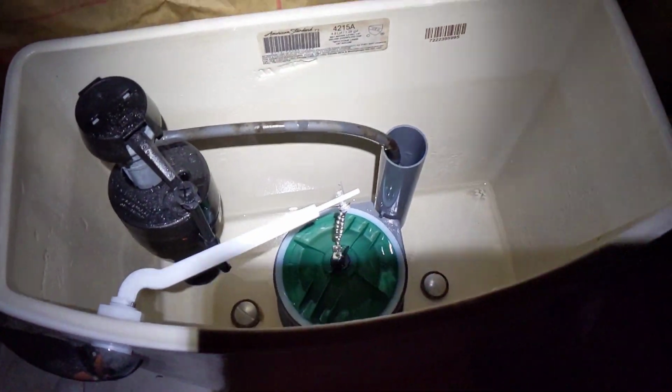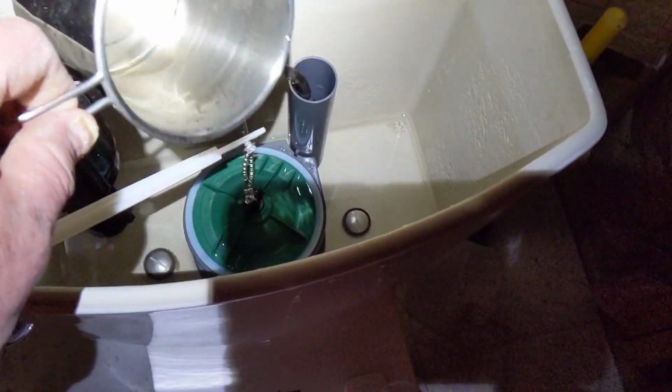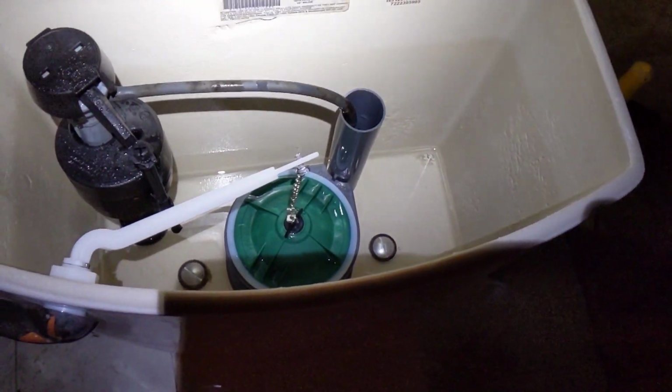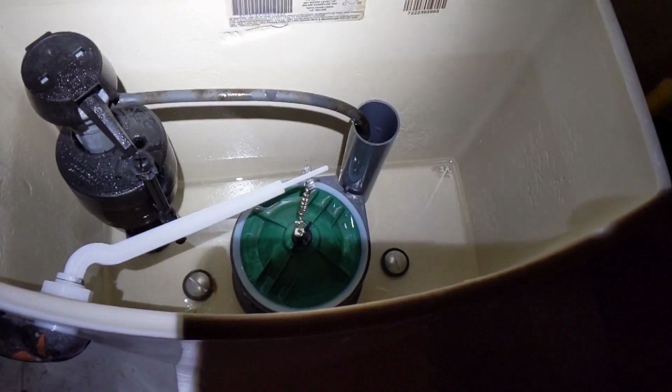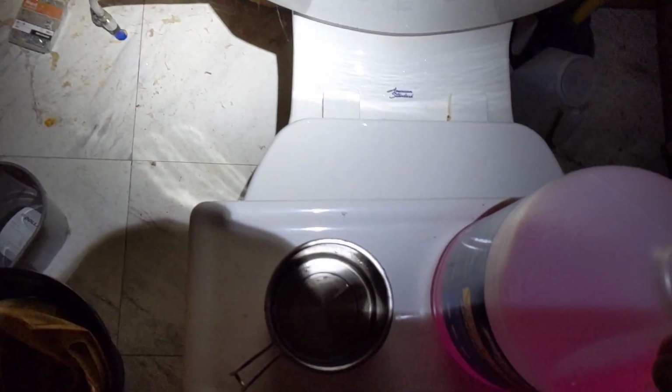So winterizing the toilet. Sorry about the lighting here. I use my trusty cup here to get as much water out of the tank as possible. And then once that's done, you can add the antifreeze. And then I will put antifreeze in the toilet bowl as well.